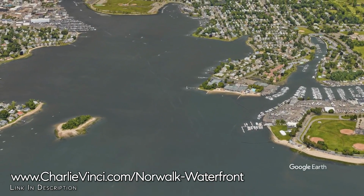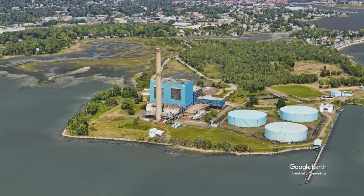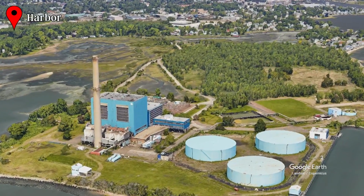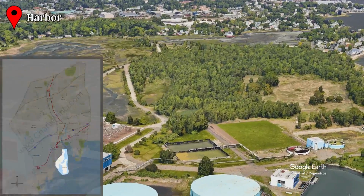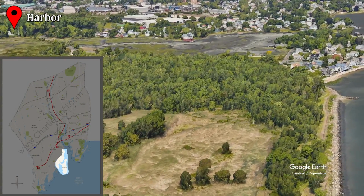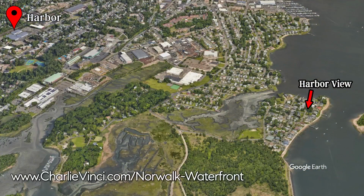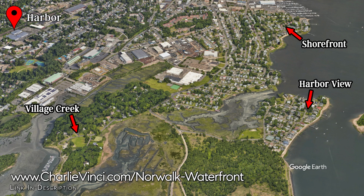It's one of the best harbors in the entire Gold Coast. I've identified the west side of the harbor, just past the Manresa power plant, as the harbor neighborhood on our neighborhood map. I've done this to make the area easier to understand. The neighborhood is made up of several small waterfront communities: Harborview, Village Creek, Shorefront Park, and a cluster of streets off Woodward Ave that don't have any real definition.